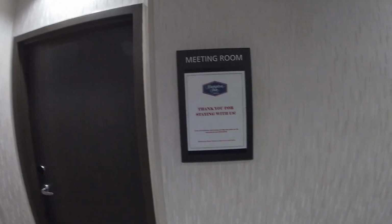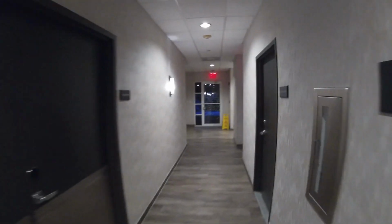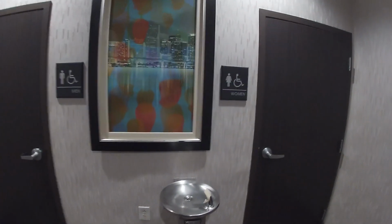They have a boardroom and a meeting room. Let's see what else they got down here. Break room for the workers. Housekeeping. It said there were additional restrooms at the end of the hall. Oh yeah, here's the second set of downstairs restrooms.